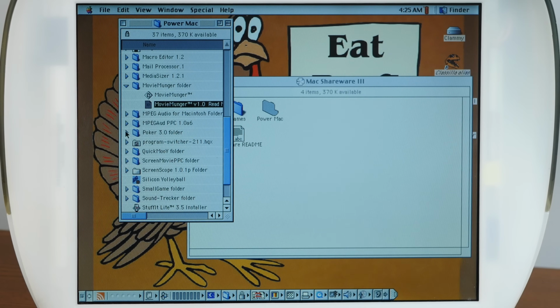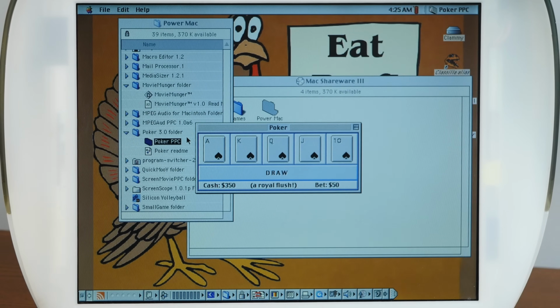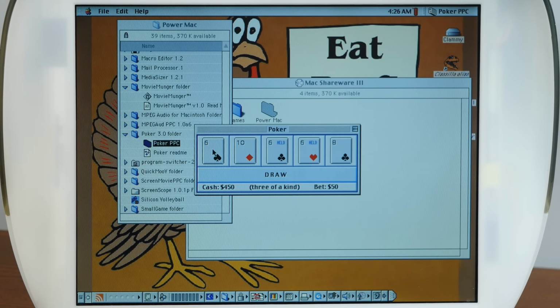But hey, here's poker. That's something I can play. All right, cash 350, royal flush, bet 50. Let's do it. King, ace, 6, 8, 2. All right, let's hold the king and the ace. All right, looks like I got a pair of aces. All right, I have a pair of sixes. Hey, three of a kind.